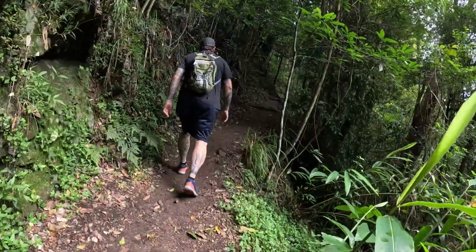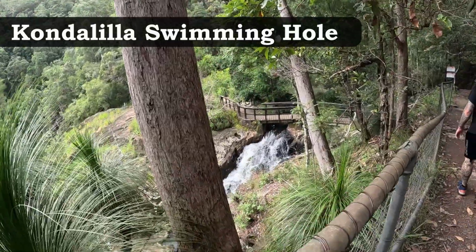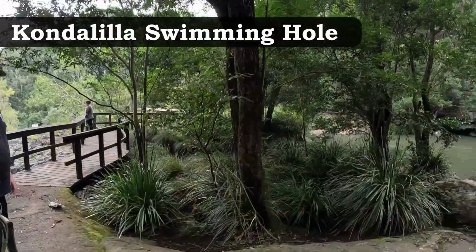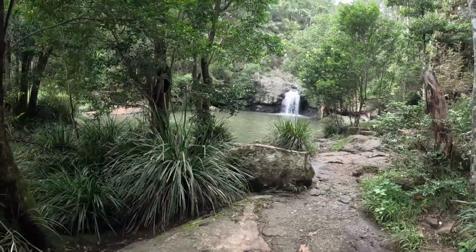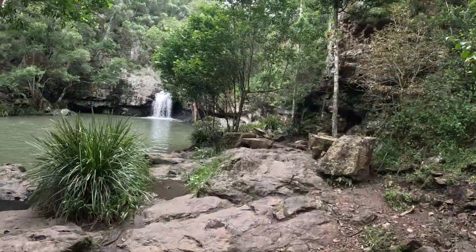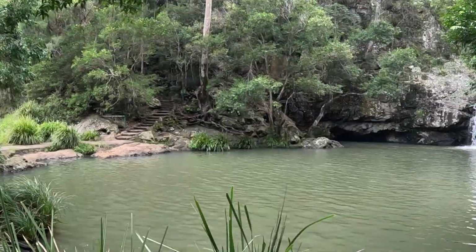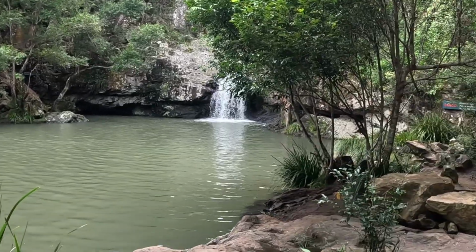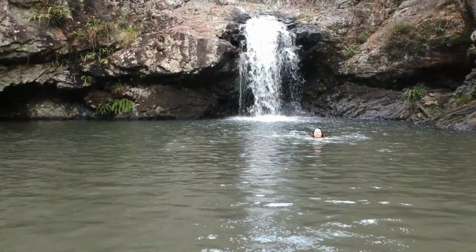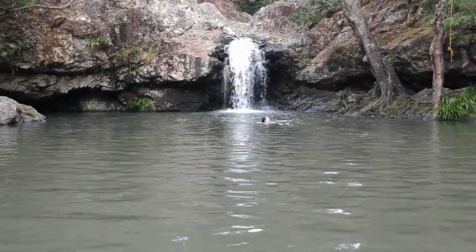After some more creek crossings and walking uphill instead of down, you'll finally make it to the top of the Kondalilla Falls and Rock Pool swimming area. This is where you can chill and take a dip in the water. The smaller waterfall here isn't very strong and you can get pretty close to swimming up to it. Although the waters are very cold, being shaded most of the day, even in the peak of summer. But this is also when it's the most refreshing. It is safe to swim here, but please do look out for wildlife and try to keep your distance.